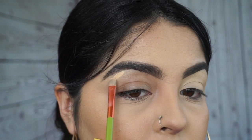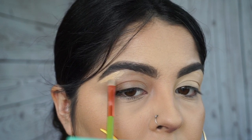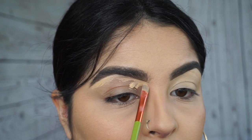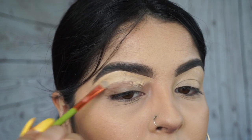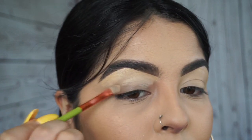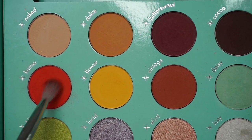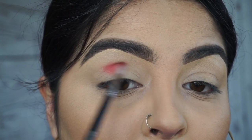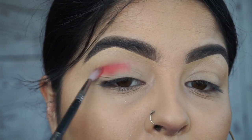For my eye base, I'm using the Fit Me concealer in the shade 20. Onto my eyes, I'm taking the Daisy Marquez palette and I'm going in with the shade Karma. And my favorite brush, as you guys know, is the M562 from Morphe. I'm just applying it all over inside my crease and then bringing it out since it is going to be a cut crease.